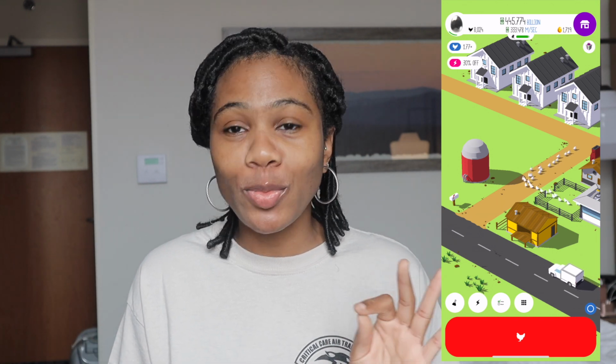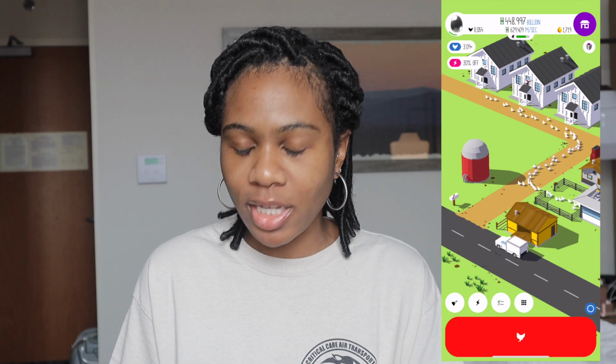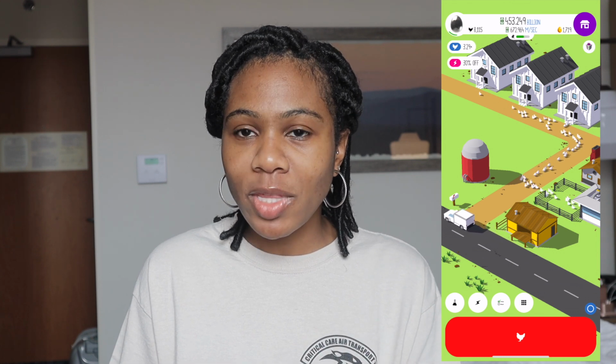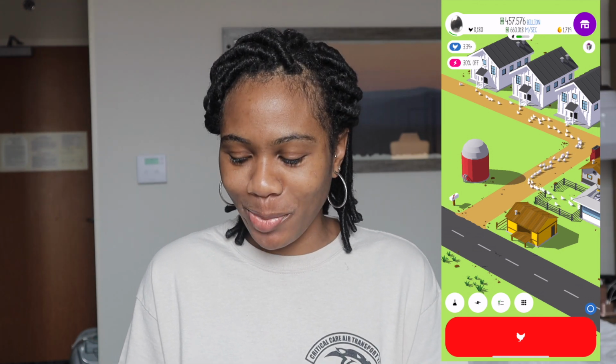Let me just show you guys super quick so you can see what I'm talking about. So when you hold it down, and you're actually watching the chickens free flowing into their little chicken coops, it's just, I don't know, something so calming about just looking at the chickens run. And so yeah, I just think it's a super cute game.